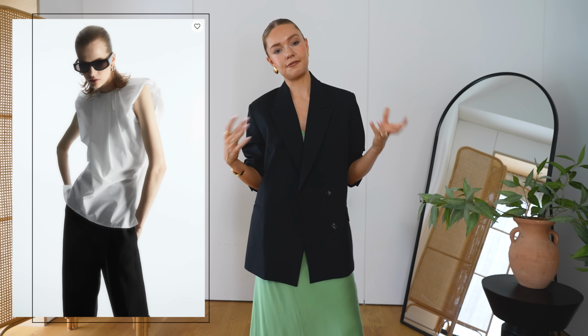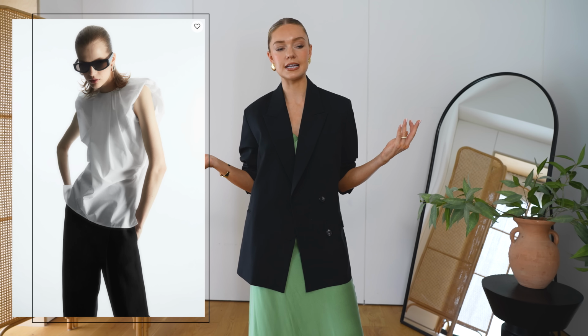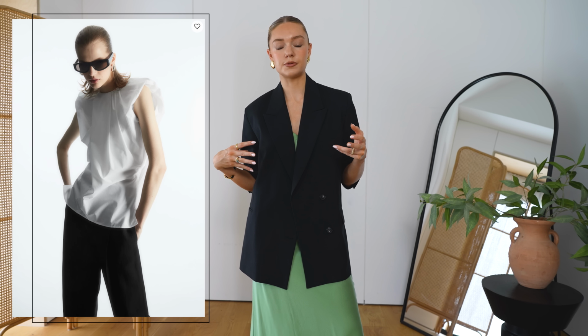It works so nicely, just kind of by itself. You don't really need much else with this top. But then you can pair it with different styles of bottoms if you wanted to. I'd probably go for a wide leg pair of trousers, but so many different styles of bottoms would go with this. Some barrel leg jeans would look great if you wanted to dress it down. I just think it's such a cool shape. It's something a bit different, but again, very, very wearable.